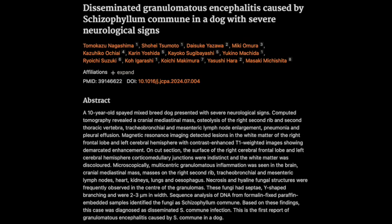Based on everything they found, the researchers think the dog probably inhaled S. commune spores from the environment. So it started in the respiratory system. Most likely. From there, it probably colonized the lymph nodes in the chest area. And then eventually it got into the bloodstream. And once it's in the bloodstream, it can basically go anywhere. And that's what happened here.